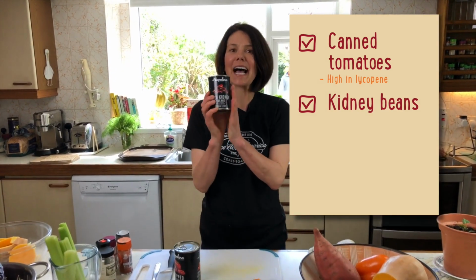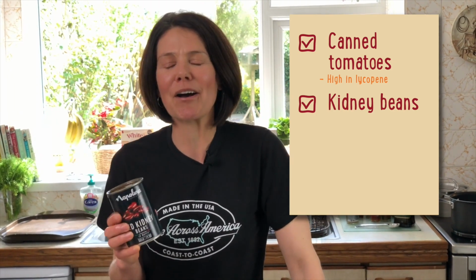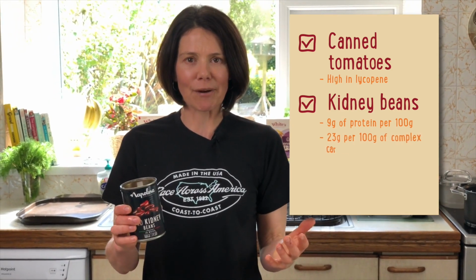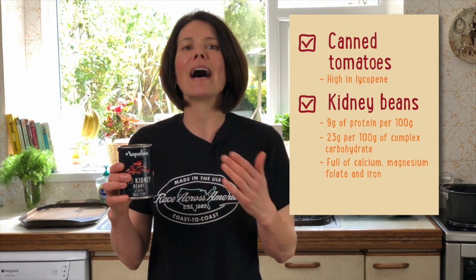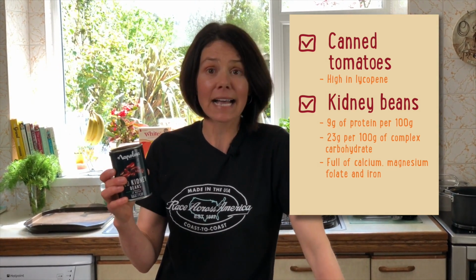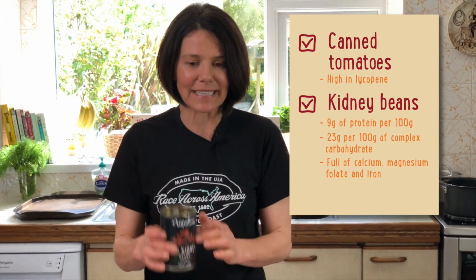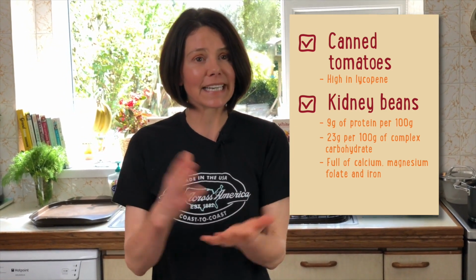Let me count the ways that I love anything from the bean or the legume family. Kidney beans come with 9 grams of plant-based protein per 100 grams, 23 grams of complex carbohydrate, which is the slow release kind of energy. And they are packed full of calcium, magnesium, folate, iron, and about 7 grams of soluble fiber per 100 grams of kidney beans. So when it comes to a plant-based protein, anything from the kidney bean, chickpea, cannellini bean family is going to give you a good amount of protein.